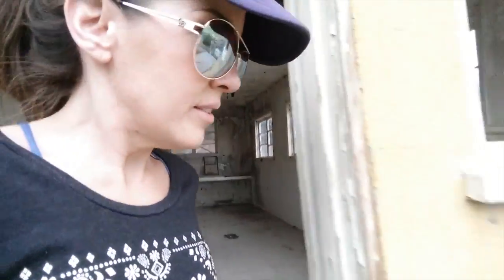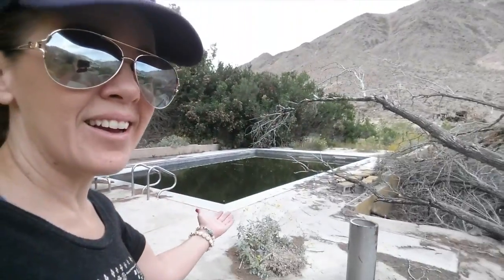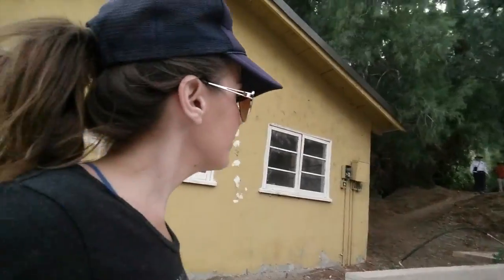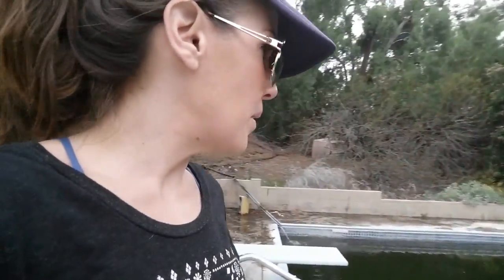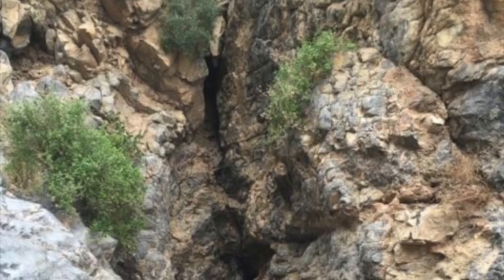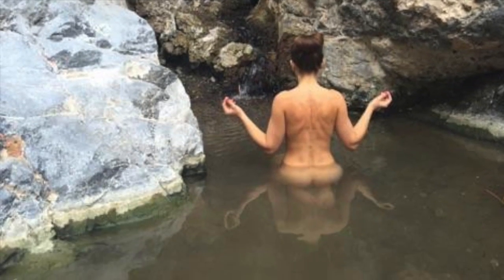And then out front, ta-da, the pool. Isn't that amazing? This pool is fed by a spring that runs down. We just hiked all the way up the mountain to the source of the spring, and it was absolutely beautiful. It led to this amazing, pretty warm little pool coming right out the side of the mountain.